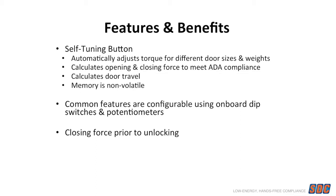Common features are configurable using onboard dip switches and potentiometers. No complicated programming is ever required. For electric stripe applications, there is a closing force prior to unlocking. The closing force prior to unlocking relieves a preload on the strike. So if there's a preload on a strike, it can prevent the door from opening properly, which is a very undesirable glitch.